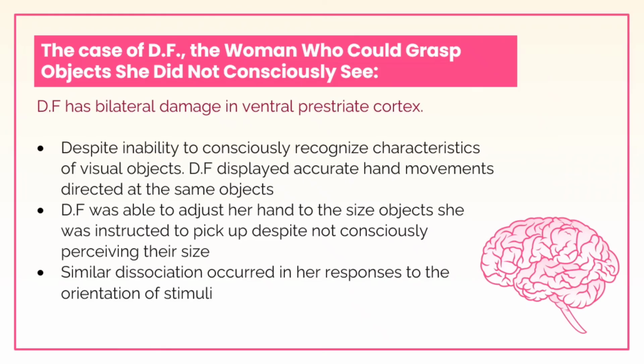So much for that. Now let's move on to an actual case of damage to the two streams, to the dorsal stream and to the ventral stream. The first one is the case of DF, the woman who could grasp objects she did not consciously see. DF has bilateral damage in the ventral prestriate cortex, thus interrupting the flow of the ventral stream. Amazingly, she can respond accurately to visual stimuli that she does not consciously see.